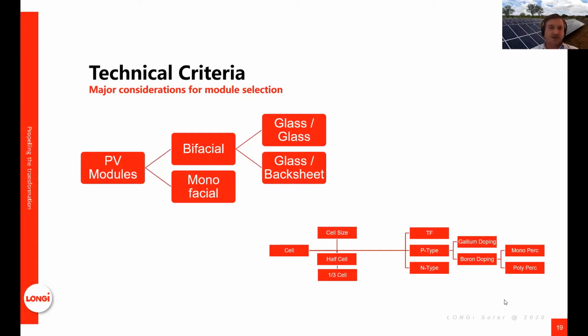And then, how does the choice in cell size actually impact your module? Are you choosing a module with half cell or a third cut cell? What is the impact of that, whether you've got 5 strings of cells or 6 strings of cells in the modules? What is the impact on the bypass diodes?